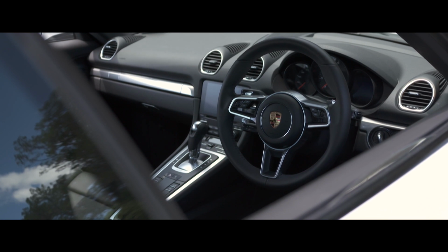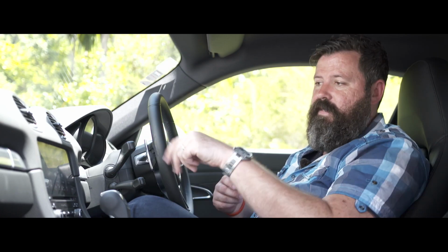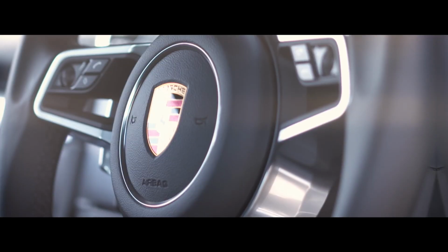This communication infotainment system takes care of everything like your phone, your satellite navigation. It even has Apple CarPlay as well.